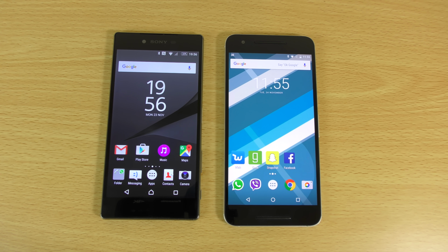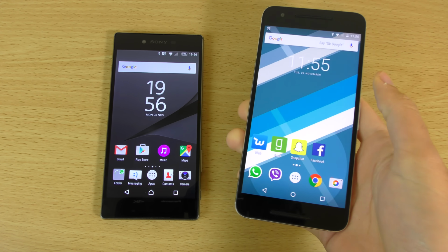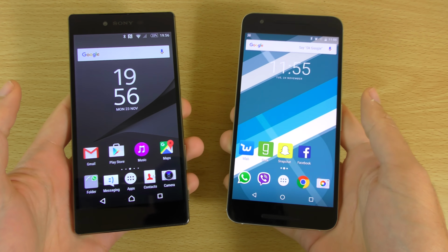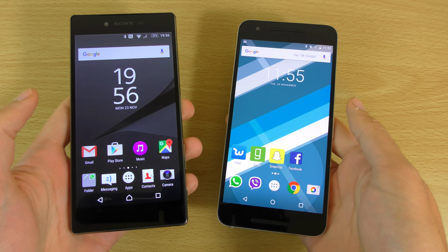Hey guys, so I wanted to do a quick little comparison video here based upon the Sony Xperia Z5 Premium with the Nexus 6P. Sorry, they actually seem to be very similar actually. That's why sometimes you might get these two confused. I have used both of these as my daily driver for a while, and I wanted to share my experience here on both of them, doing a quick little review of both of them.